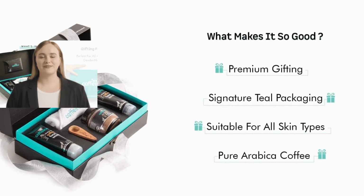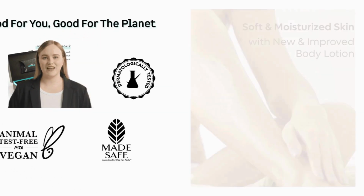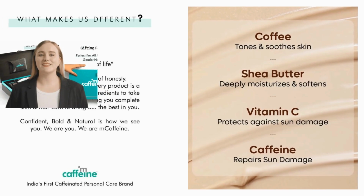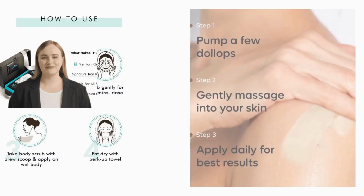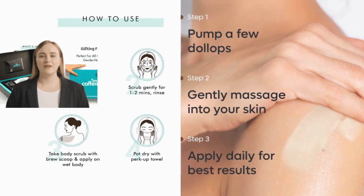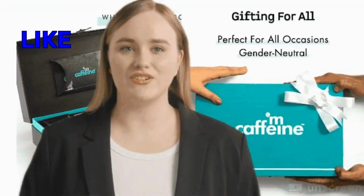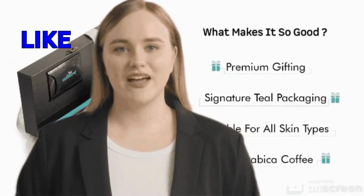Ingredients and sustainability. One aspect of mCaffeine Moment that particularly impressed me is its commitment to using high-quality, natural ingredients. The product is free from harsh chemicals and artificial fragrances, making it suitable for all skin types, including sensitive skin. Furthermore, I appreciate the brand's dedication to sustainability and eco-conscious practices. The packaging is recyclable, and the ingredients are ethically sourced, ensuring that I can feel good about using this product.